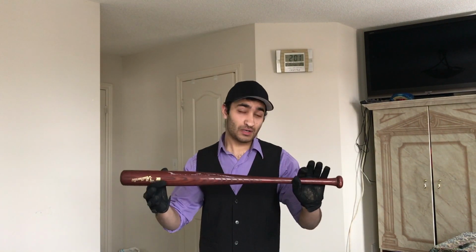Okay, so first up we got the baseball bat. Very obvious, very simple, very deadly and effective weapon. It's used by Al Capone, this is used by John Gotti, and even Carlo Gambino in his early days. Really awesome weapon.